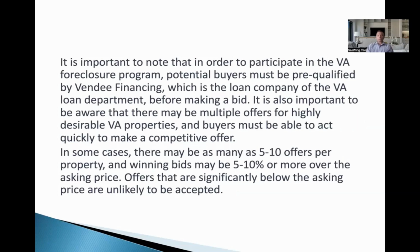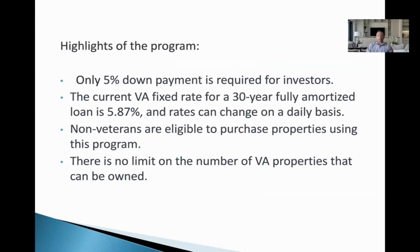Suffice to say, these kinds of properties in very desirable areas are very competitive. You can be competing against other people throughout the country, albeit remotely. So you have to be quick on the draw. You got to be like Clint Eastwood. You got to pull the trigger very quickly because this kind of inventory comes and goes within a week. Any good VA foreclosure properties that I'm presenting to you are going to be gone within 7 to 10 days. All right.